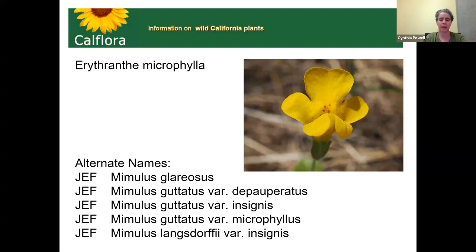That means that one-to-one means that all of the Mimulus guttatus variety depauperatus became Mimulus glariosus, and I'm not actually sure if that's true. And then all of the Mimulus glariosus became Erythranthe microphylla. That would be one-to-one-to-one. Sometimes there's lumping, sometimes there's splitting. And as you know, the nomenclature is always being updated.